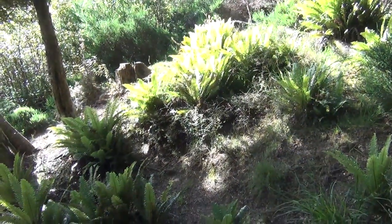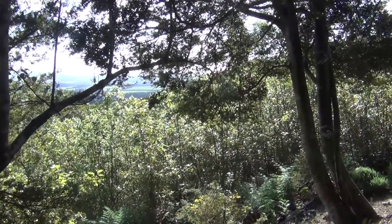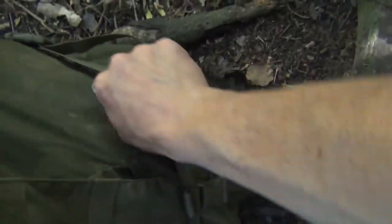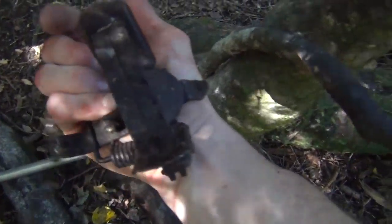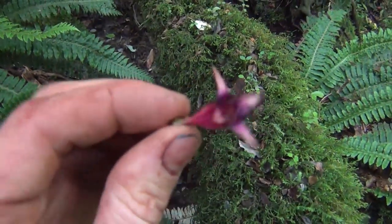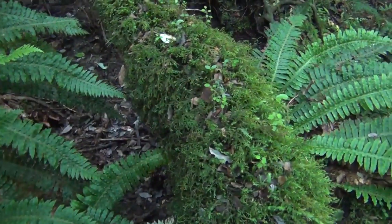Catching a few possums. It's a beautiful day out there. This trap needs pulling. Hasn't caught for about 4 days. These fuchsia flowers actually taste pretty good. They're nice and crunchy.